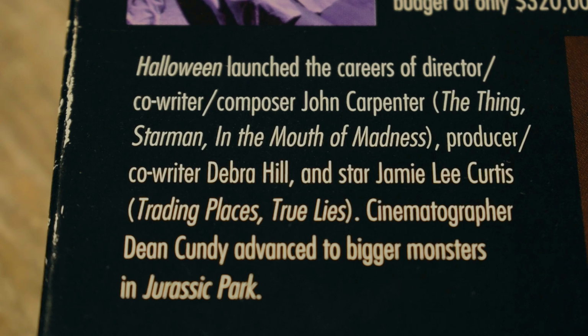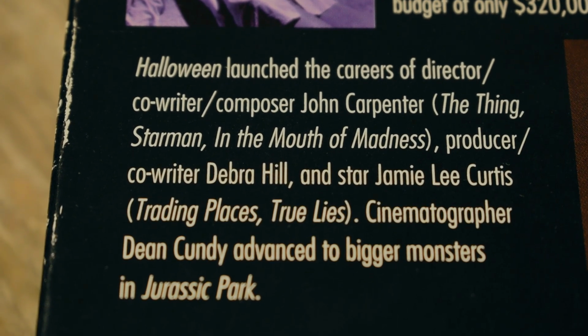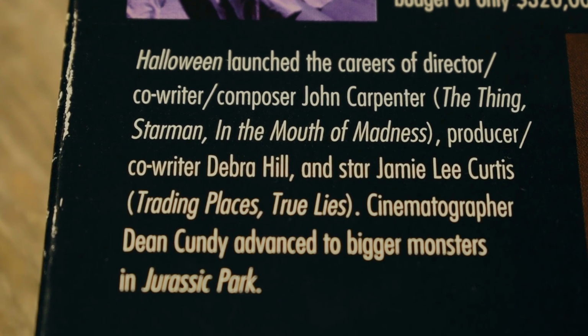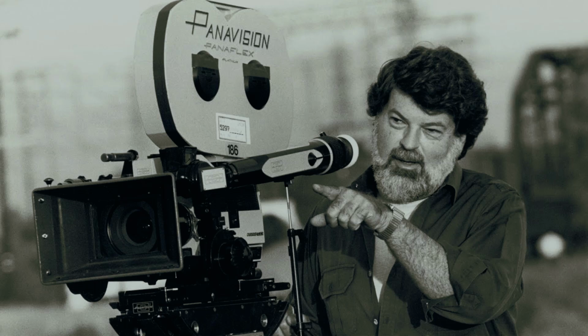Halloween launched the careers of director, co-writer, composer John Carpenter, producer, co-writer Deborah Hill, and star Jamie Lee Curtis. Cinematographer Dean Cundy advanced to bigger monsters in Jurassic Park. I feel like that last one was just kind of tagged on there so Dean didn't feel left out.